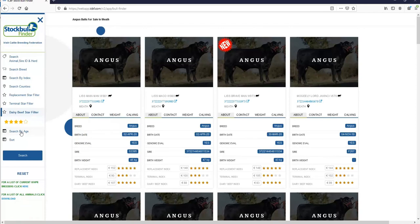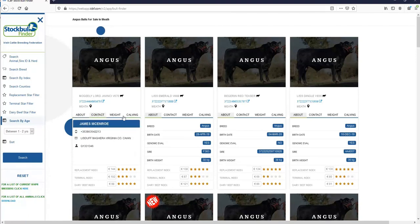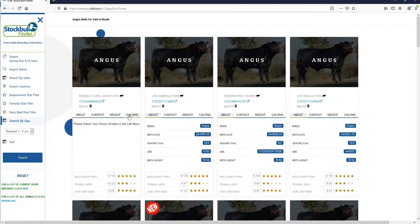I see there are bulls coming up straight away, and I might want to make sure that they're aged 1 to 2 years. And again, the details of the bulls pop up here: the contact details of the breeder, the weight, and the calving details come up here as well. So that's very quickly and effectively how the Stock Bull Finder can work.